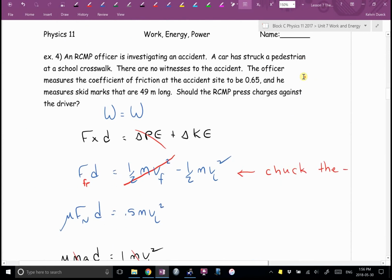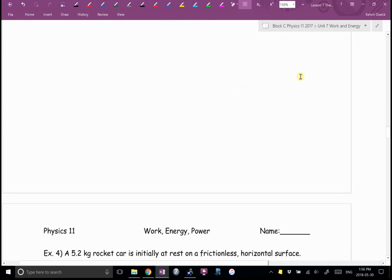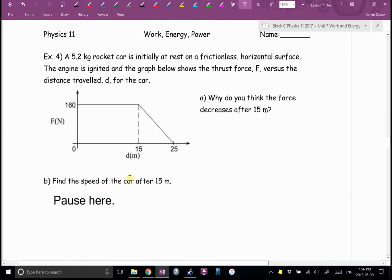So we left off all the way over, we saw a pretty cool motorcycle video, or we saw somebody risking their life. We got to example 4. I did finally live up to my promise to you. We revisited the RCMP question, and we did it more realistically. We said you can figure out how fast someone is traveling just from skid marks alone.